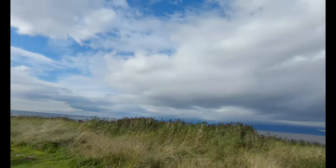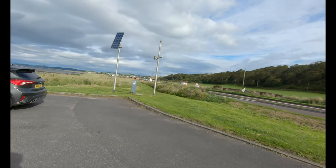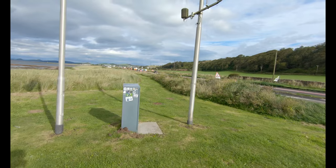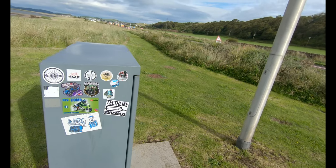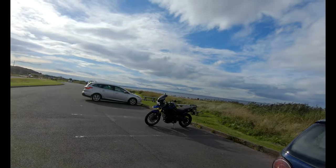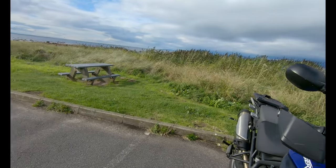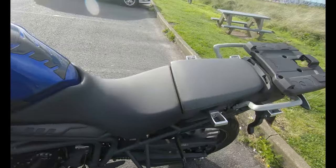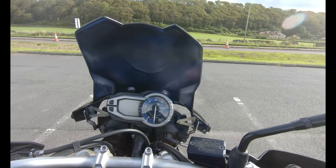So you can see yourselves, the weather's about to change. We've got thunderstorms coming. Let's go and check. There we go, got one or two missing. I think that's the same as last time I checked it. But they're still there. Put about 100 miles on it so far, but totally loving it. This will just change everything about the upcoming Skye trip.